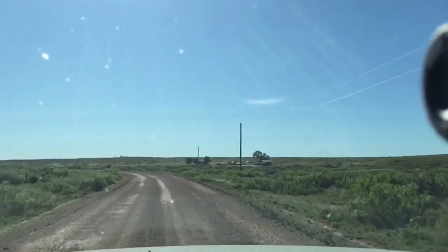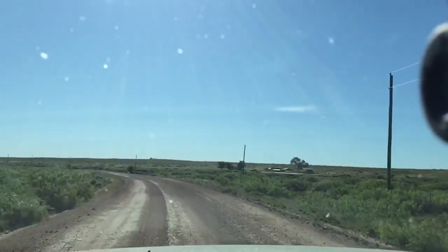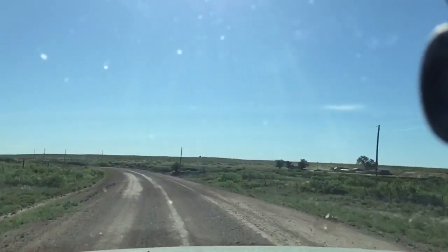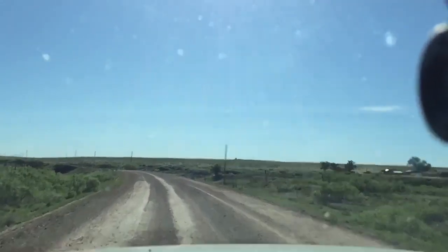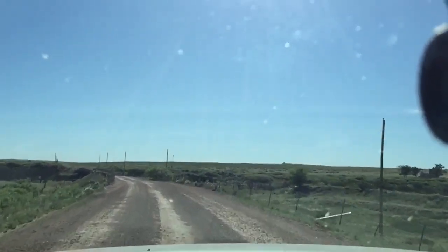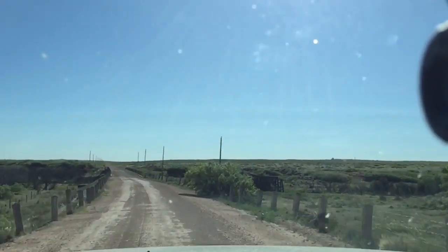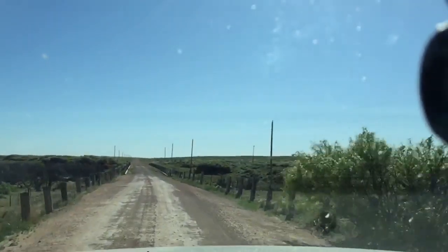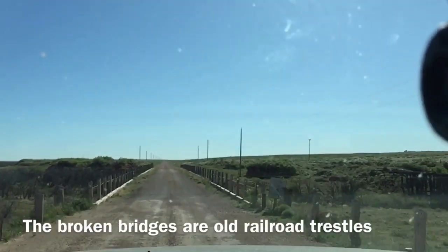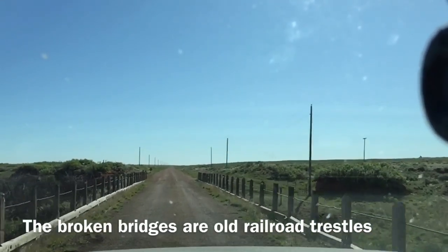That's what those big panels of concrete were for that I saw stacked up earlier on the side of that little canyon, to keep it from washing over. Oh, here's another bridge. I guess these are stronger than the ones next to it where they're broken and washed away. 8-ton limit. We're probably 4 or 5.